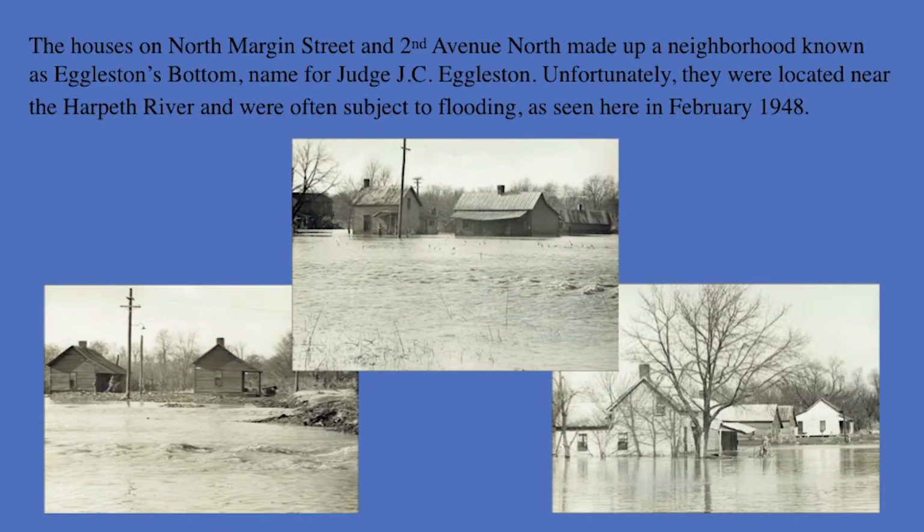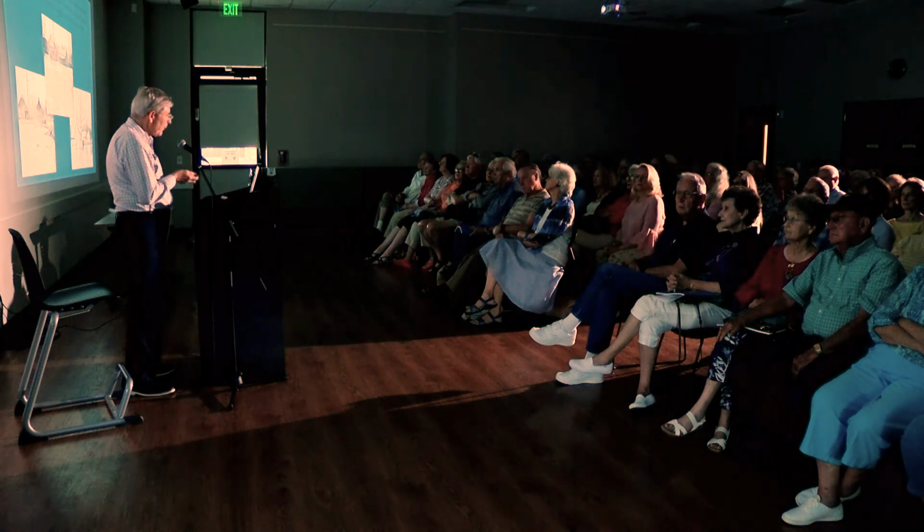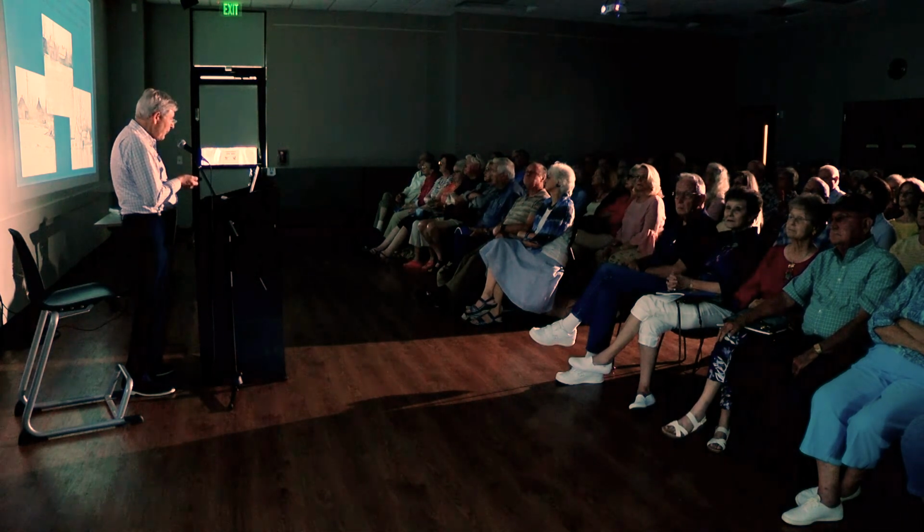And this is at the end of the street, and this was known as Eggleston's Bottom, and it's at North Margin and 2nd Avenue. And you can see there those houses were mainly African Americans, and every time it flooded, it got into their homes. William Montgomery took these pictures in 1948, and Mary and Claudia were kind enough to let me use these. But these were the conditions of living in Franklin near the river. And I think that's it.